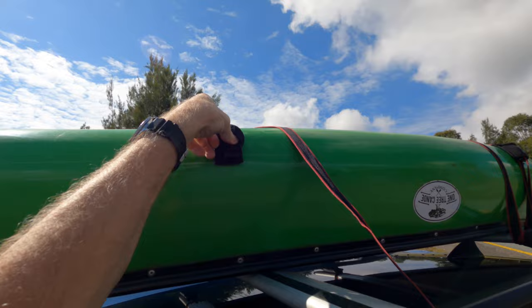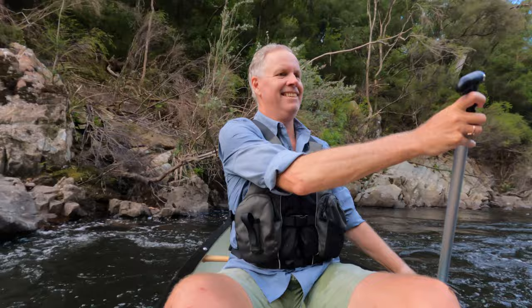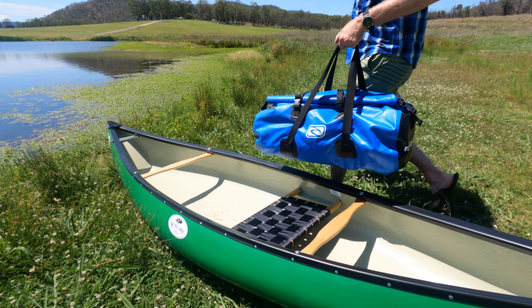Maneuverability in a small river or creek, you would have seen on Tangle River that it was very easy to turn the canoe around in that tight little creek and so forth, and with a larger canoe you simply can't do that. The third reason was capacity.